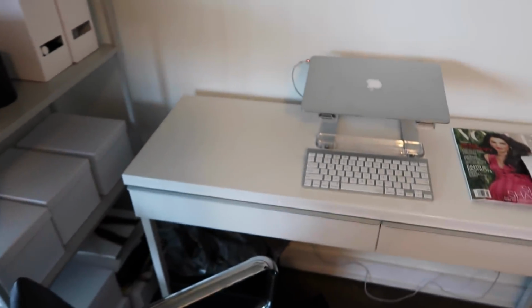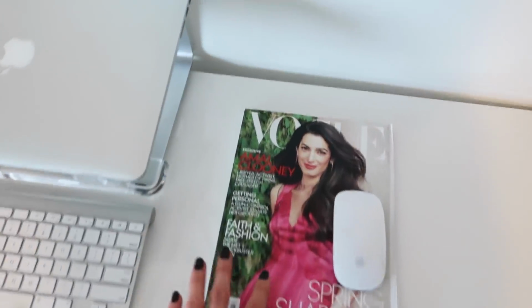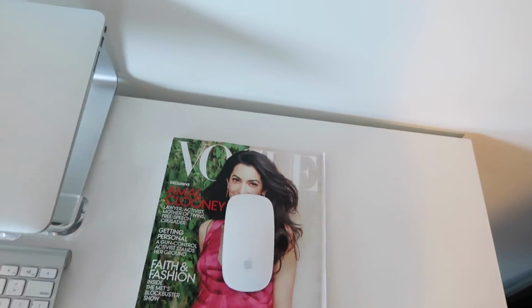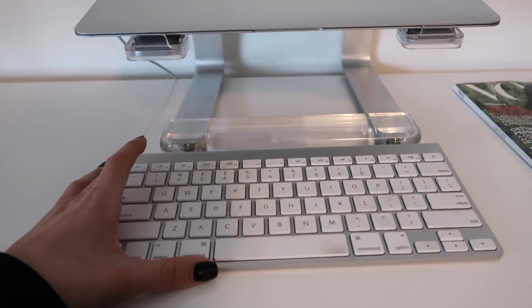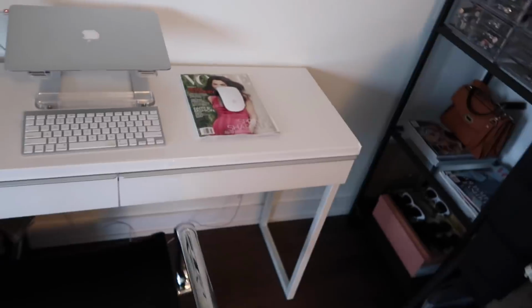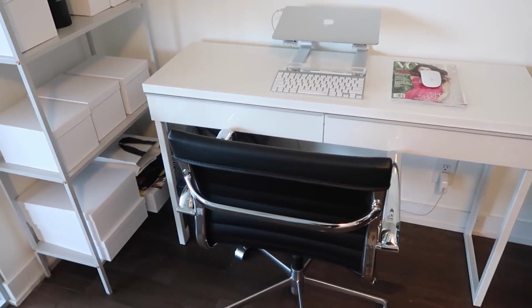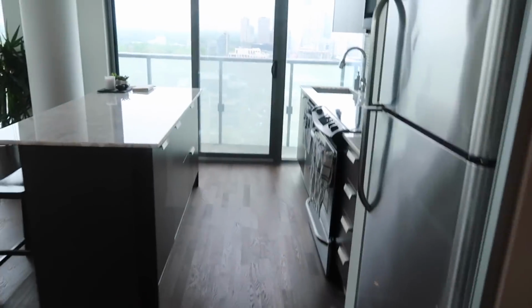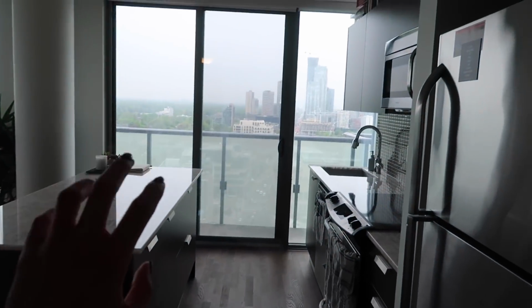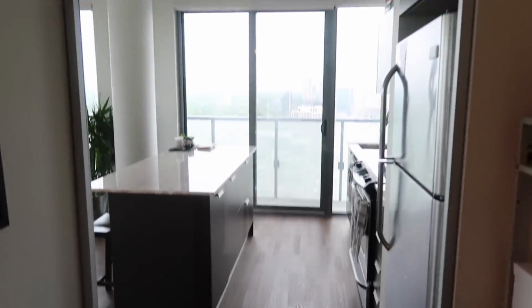My desk is IKEA. And then I actually use a magazine as a mouse pad. This little keyboard contraption thing is because I get really bad neck pain and headaches and stuff. This chair is from, where is it from? Sleek Modern Furniture, I think. And then this is actually glass, although we've had a dog and a person try and run through it before.